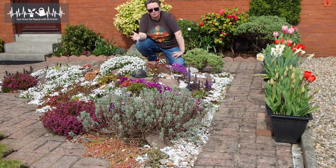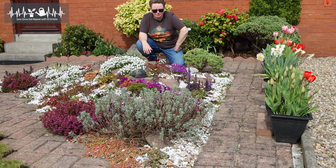It can look a little bit bland later on in the year because it's an awful lot of greens and browns for the alpines. But April is generally when they all flower and it just is awesome. When you come round the corner, it's the first thing you see.